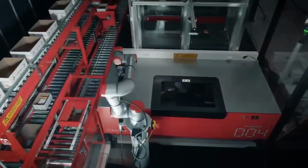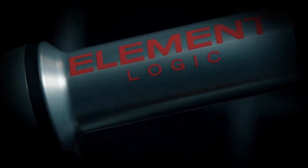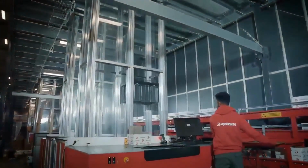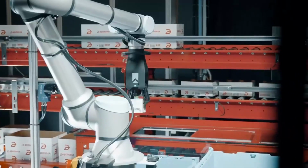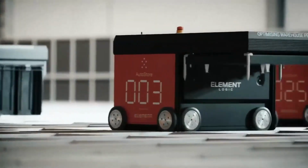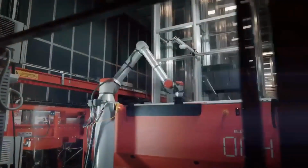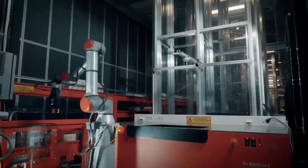Apotea launched a project to bring all these technologies together. Element Logic, the original and largest integrator of warehouses using AutoStore cube storage automation, was given the green light to proceed. We started to work with right-hand robotics, and then we started to work with Element's AutoStore. Then we saw we could combine this, so we developed eOperator together with these two companies, and when they started to work together, it was like a perfect match.